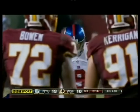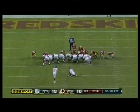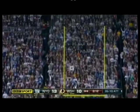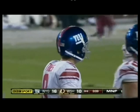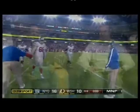Season of busy games for Lawrence Tynes continuing here tonight. 4th attempt, missed one, and 35. Inside the upright, the Giants add another field goal. First points of the second half. So Lawrence Tynes connects on his 3rd field goal of the night.